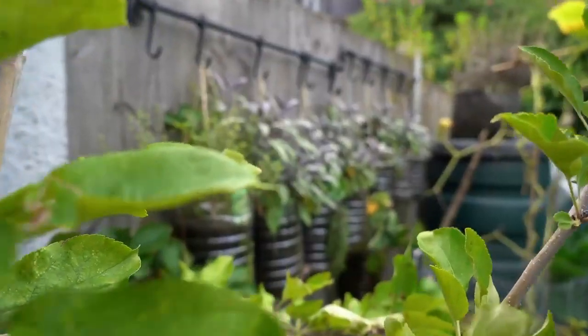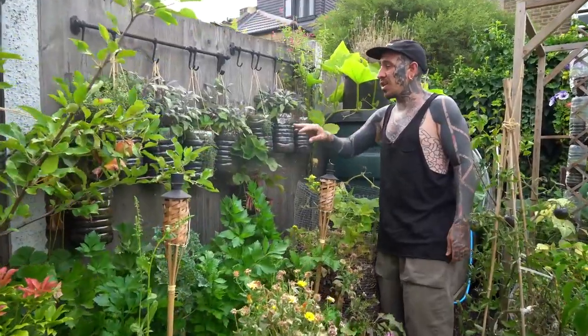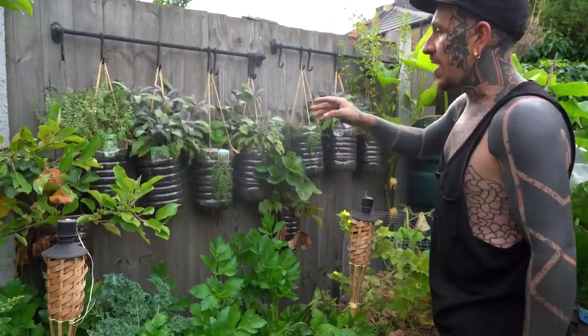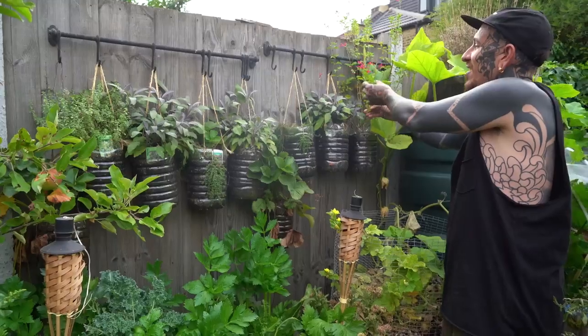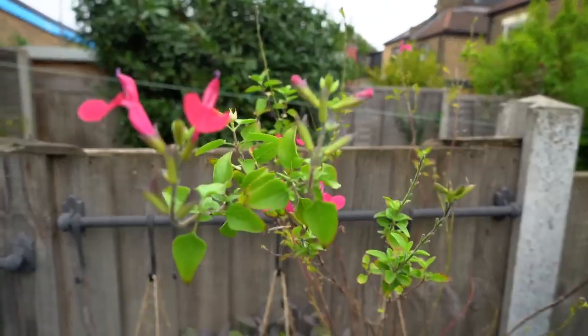My hanging herb garden, which is amazing. All the herbs are from Urban Herbs. There are a couple of strawberries in between, but it's mainly thyme, sage, and some weird variety of sage called blackcurrant sage, that whenever it flowers, it really puts on a show.